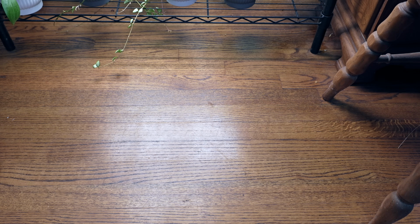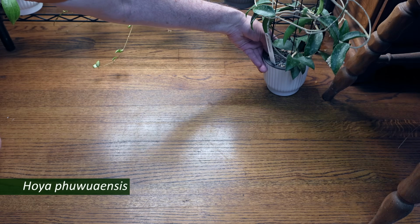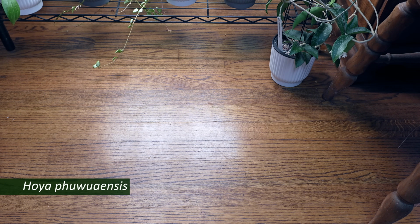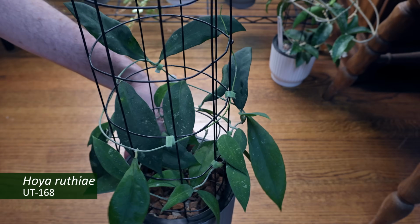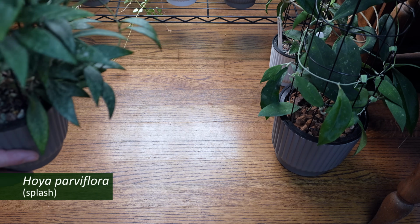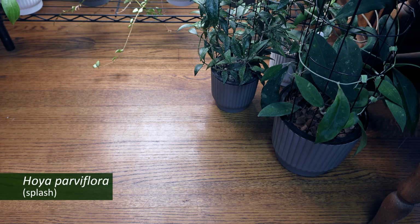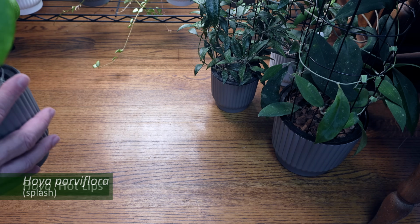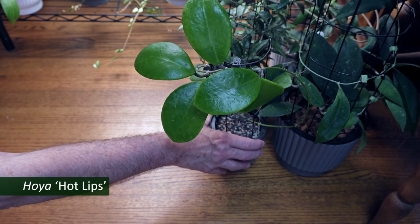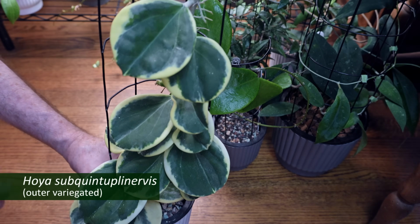And there are a whole bunch of plants that live on the floor in front of these grow shelves. And the first one is Hoya fuwaensis, followed by Hoya ruthiae, UT168, and Hoya parviflora splash, and Hoya hot lips, who is living here for right now in somewhat lower light. And this is Hoya subquintuplinervis outer variegated.